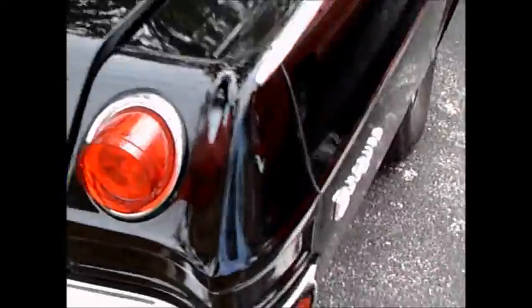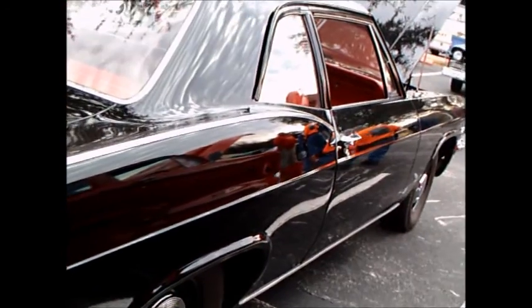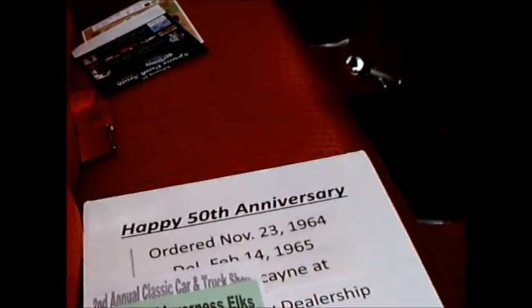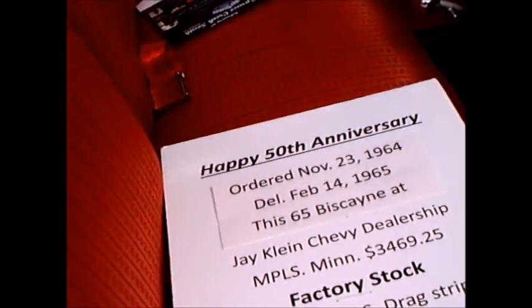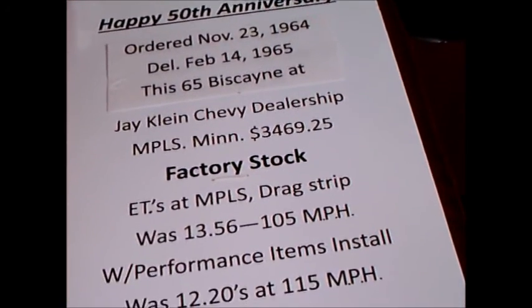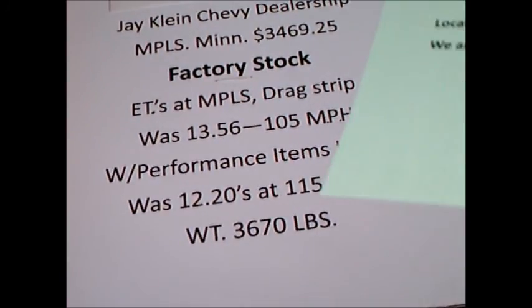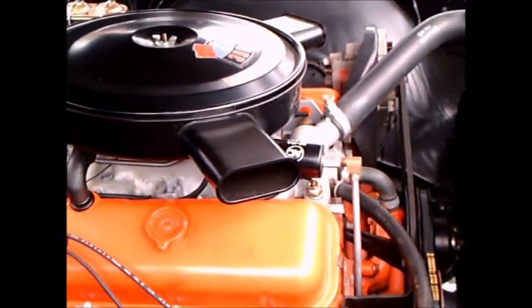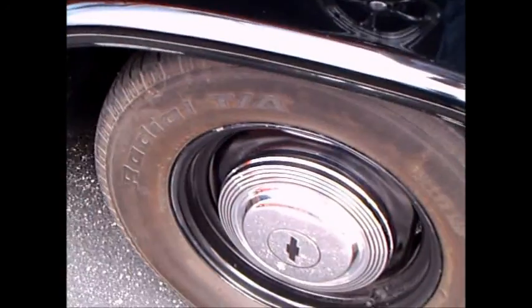Beautiful finish. So the chrome is perfect. Amazing car. And here we have some details. It was almost $3,500. Great car.